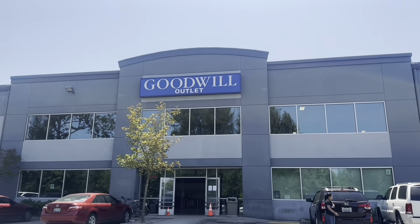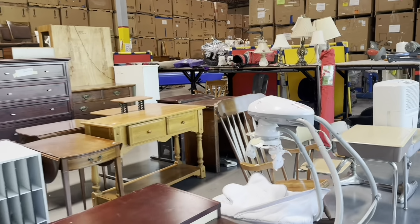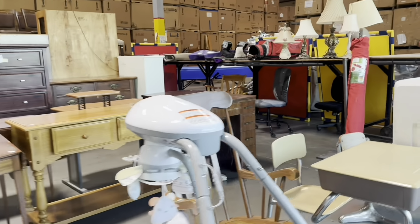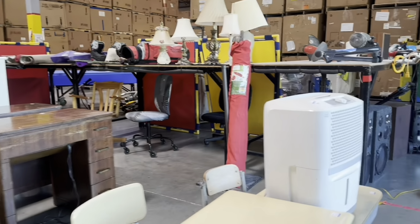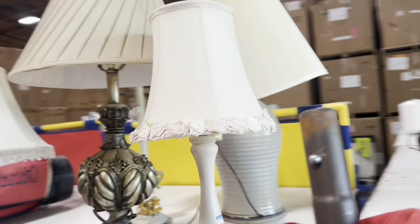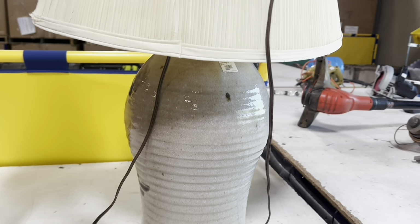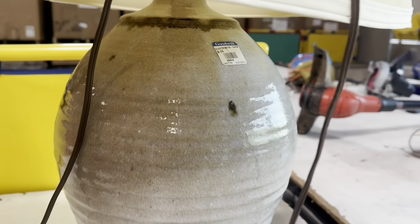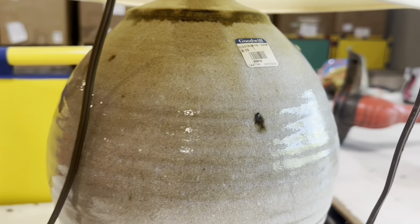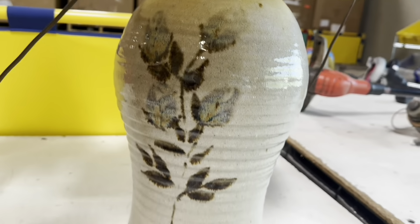And here we are at the Goodwill outlet. So today I started over here in the furniture section. The way ours is set up, it's kind of like a separate store. Over here, things are priced individually. They have stickers on them. If I was in the market for another project, I would have been glad to take on this lamp, but right now I have a backlog of projects, so I decided to pass on this one.